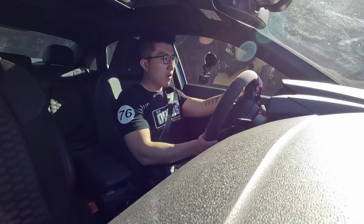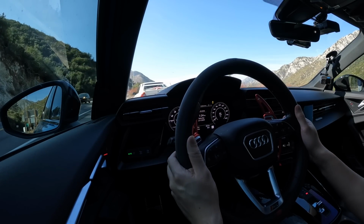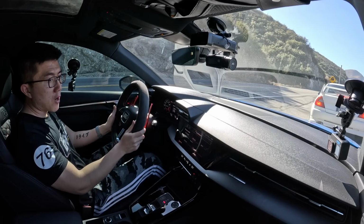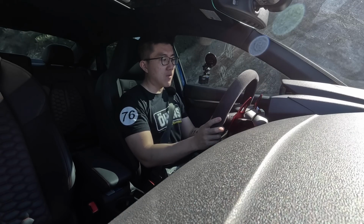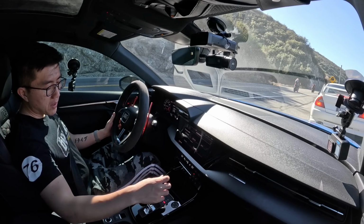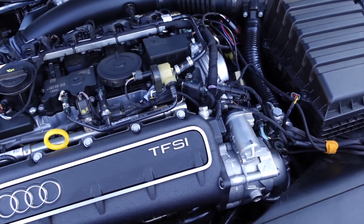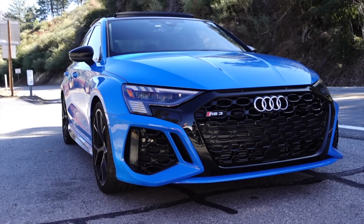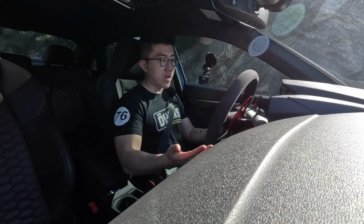That being said though, very, very quick. You'd be hard pressed trying to keep up with this on a canyon road in say an M2. This car gives you more confidence because of the all-wheel drive system. It's not a snappy car whatsoever, even at canyon speeds. So highlights for me definitely would be the engine. The fact that we have all-wheel drive traction and stability in the corner, and the car feels like the right size. It's compact, pretty nimble. Even though it's over 3,600 pounds, it handles its weight well.